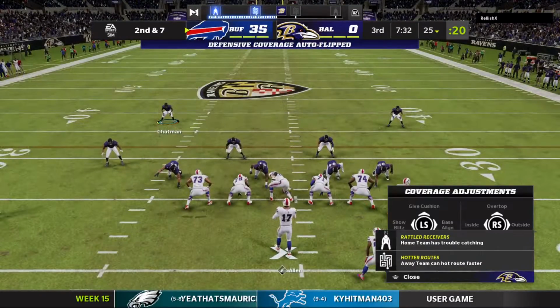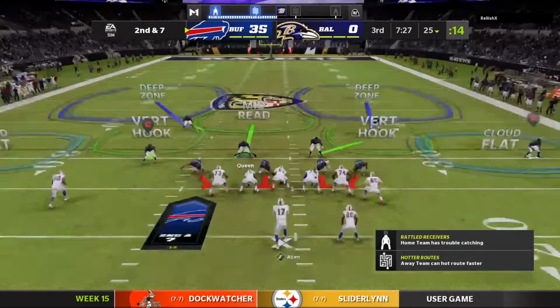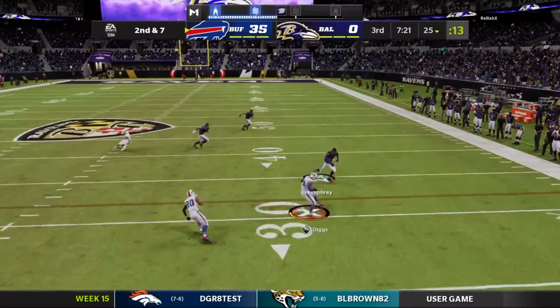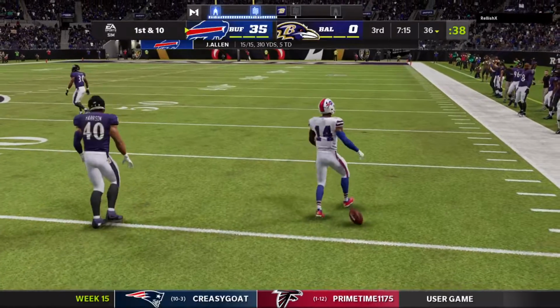At the 25-yard line. 3 yards on that last carry. Here's 2nd and 7. Working out of the shotgun. Here's Allen. And Diggs has it. And he's taken down, but able to slip across the 35.